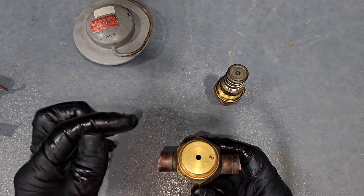Now, I'm not a fan of bypassing the head pressure control valve. But in this situation, because I'm going to be replacing the condensing unit, I didn't see the point in installing a new valve. It's May 20th. We're not going to have those low ambient conditions for another couple months. So in the meantime, I had to get the system operational. It was the easiest way.